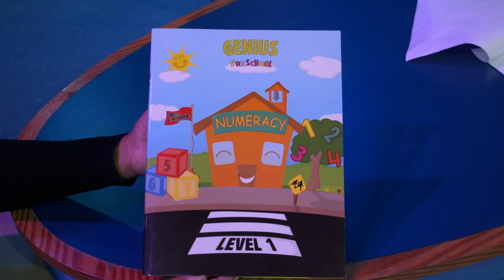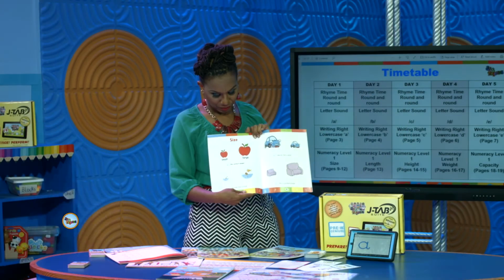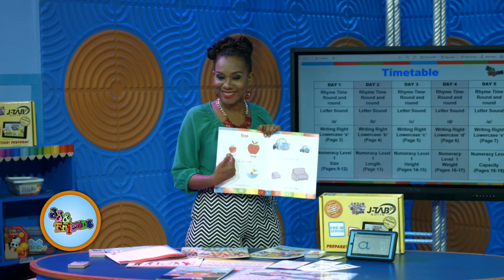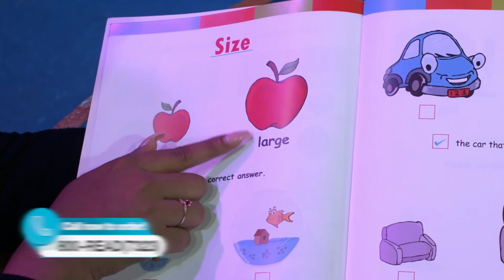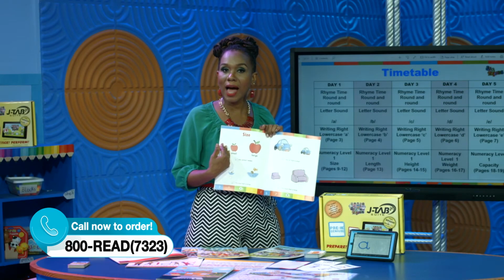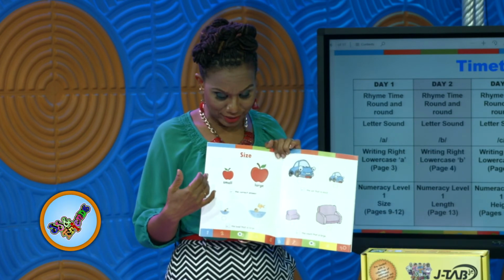We're going to our level 1 workbook, and we're going to pages 9 to 12. So let's look at page 9. Let's look at the apples, beautiful red healthy apples. The apple on the left is small and the apple on the right is large. So we're teaching the concept of size. Small, large. And you need to take the correct answer.